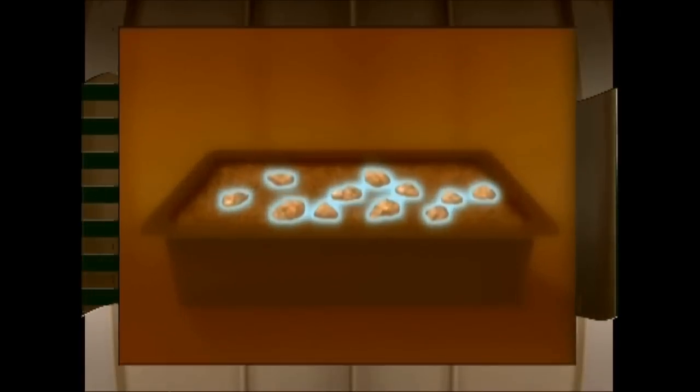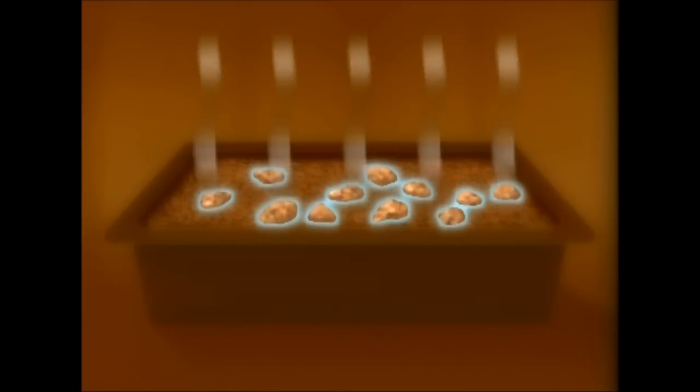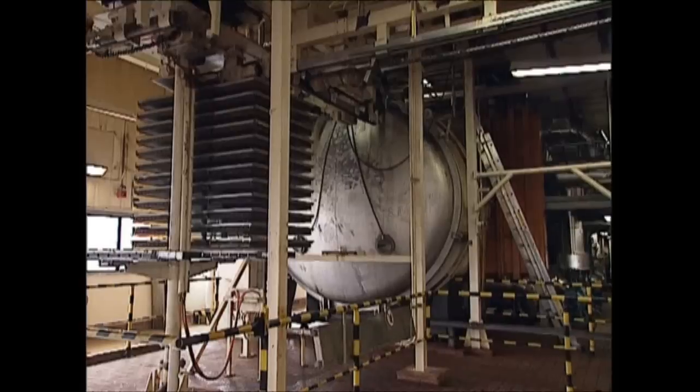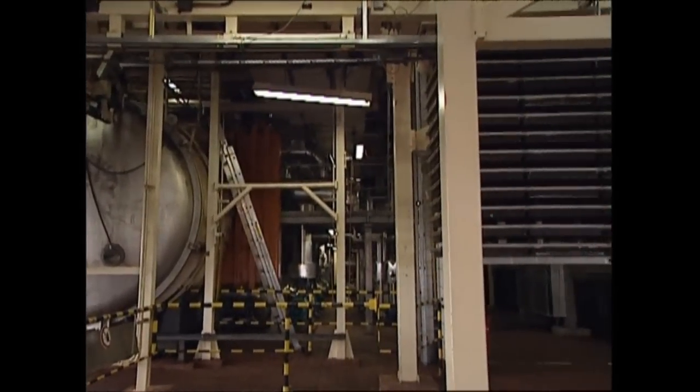Here's how it works. The granules are heated at 60 degrees Celsius in a strong vacuum. Under pressure, the frozen water vaporizes and turns straight into steam. This is a process called sublimation. As the granules come out of the vacuum, they have been freeze-dried. The aromas have been locked in and they'll stay solid at room temperature.